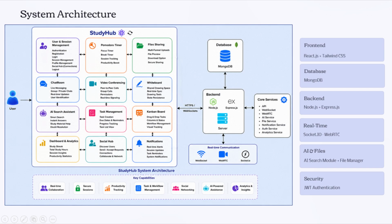The StudyHub system follows a modern full-stack architecture. The frontend is developed using React.js and Tailwind CSS, providing a responsive and user-friendly interface. The backend is built using Node.js and Express.js, which handle business logic and API communication. MongoDB is used for storing user session, task, and collaboration data. For real-time communication, we use Socket.io and WebRTC, enabling instant messaging, synchronization, and video conferencing. JWT authentication is implemented to ensure secure user access and session management.